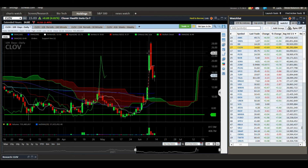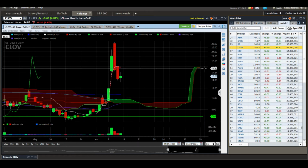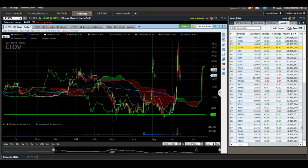CLOV, this thing saw a huge pop. This is a big bearish candle here, followed by another bearish candle, and we've fallen below the Keystone line, fallen below the flat area of the cloud that was trying to form here. No telling where this thing could go.